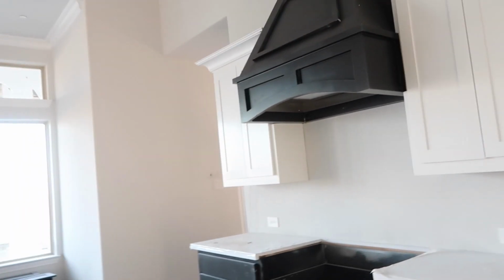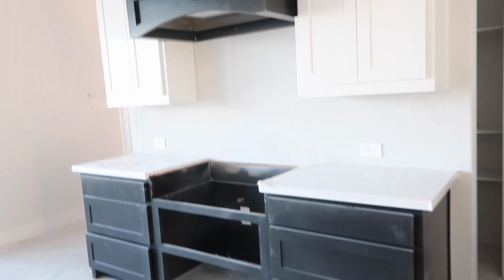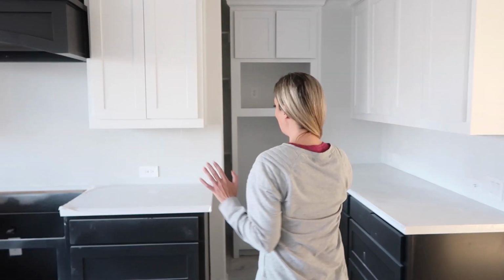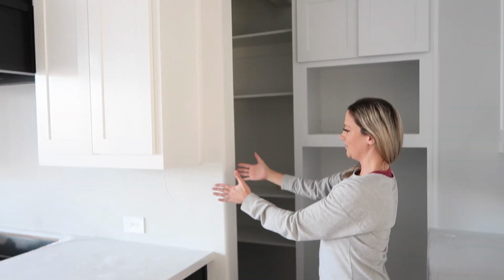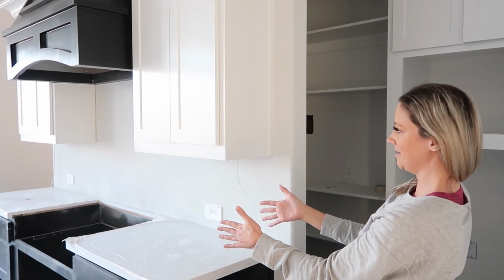And then moving through here, so let's just get into what they built wrong. Dallin, you want to explain to the people what they built wrong? I don't know how to explain it. Basically, this whole wall is wrong. They put it in the wrong spot. So I'll explain to them. This whole wall should be, what is it now, like 18 inches further in towards the kitchen, right?